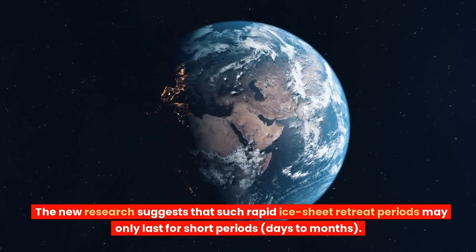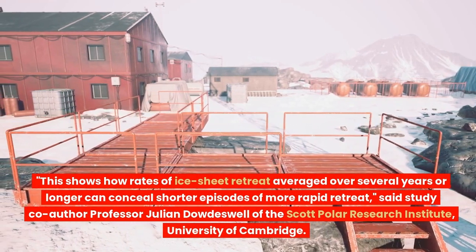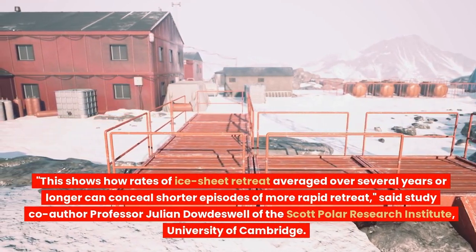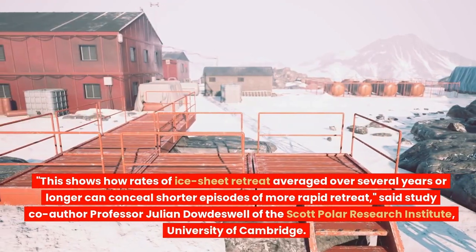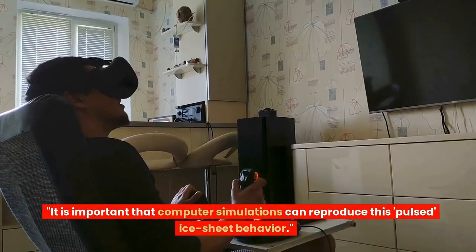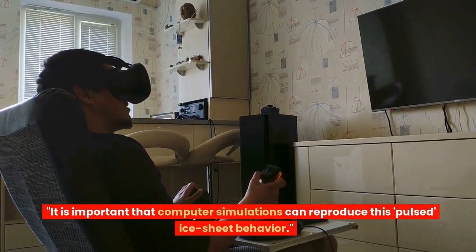The new research suggests that such rapid ice sheet retreat periods may only last for short periods, days to months. "This shows how rates of ice sheet retreat averaged over several years or longer can conceal shorter episodes of more rapid retreat," said study co-author Professor Julian Dowdeswell of the Scott Polar Research Institute, University of Cambridge. "It is important that computer simulations can reproduce this pulsed ice sheet behavior."